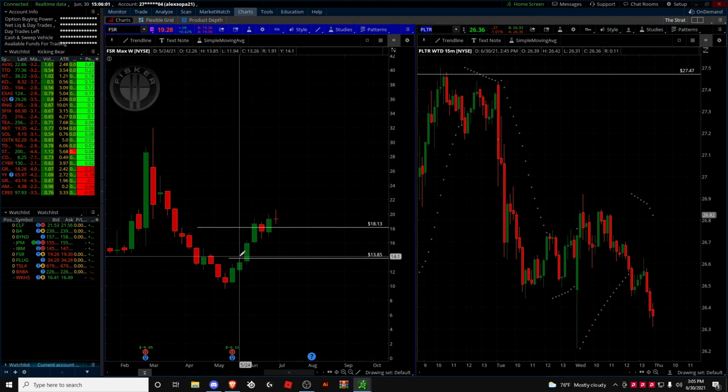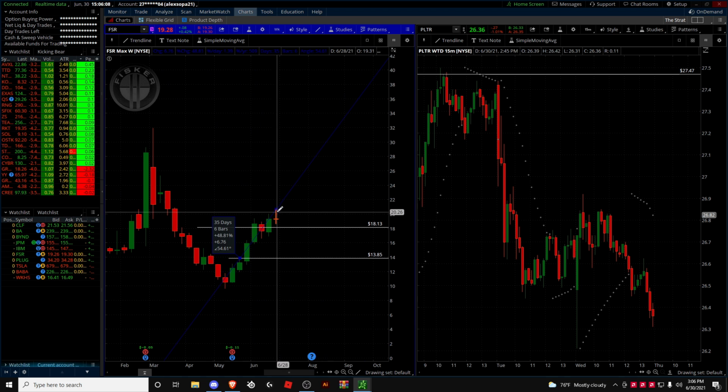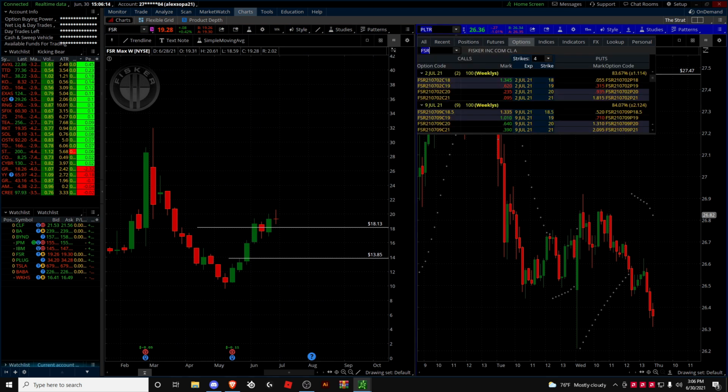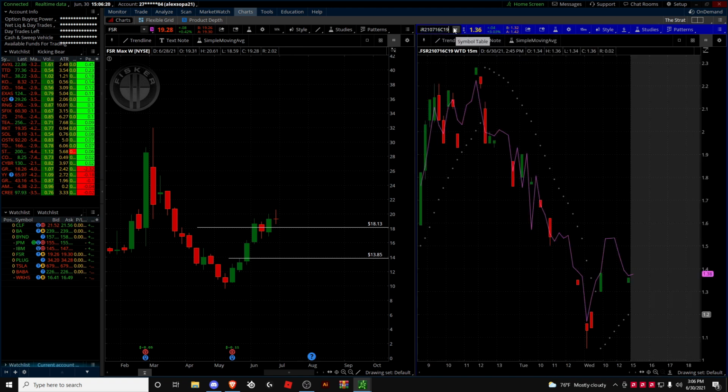And for those that are wondering what the target is, this was your target, and that is going to be your 24% move on the stock, and then to the highs, that's 50%. So you can kind of see what we're all about here. So now we can go and look at the option. It's going to be the FSR July 16 $15 calls, which I can't even pull up here. So it's going to be this.